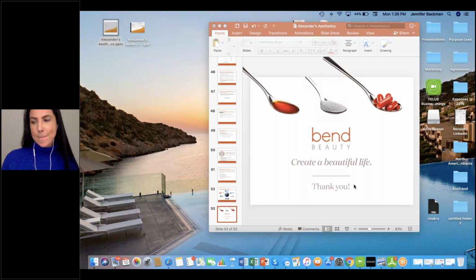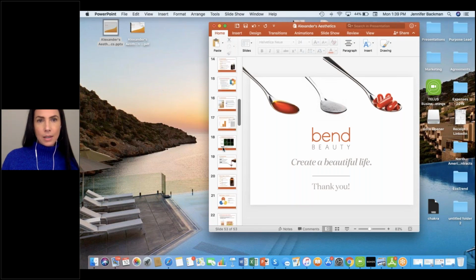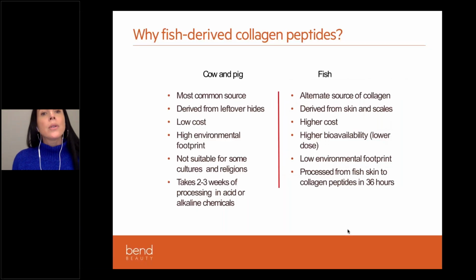Okay, great. Here are some more questions. How is the fish collagen extracted compared to how collagen is extracted from cows or pigs? So on this slide that I showed you, the difference between the two is really the process. From cow and pig leftover hides, it's about 2 to 3 weeks, processing in acidic and alkaline chemicals. From fish skins to finished product, it's about 36 hours to extract those.